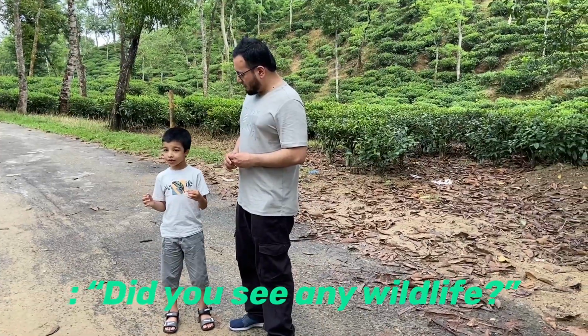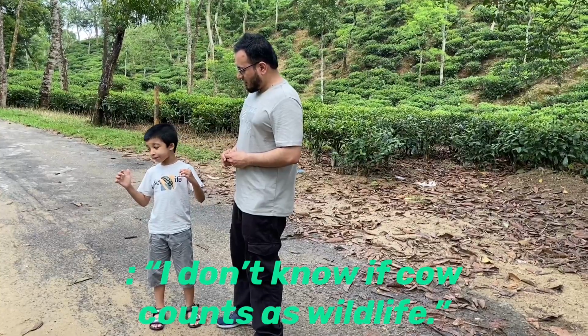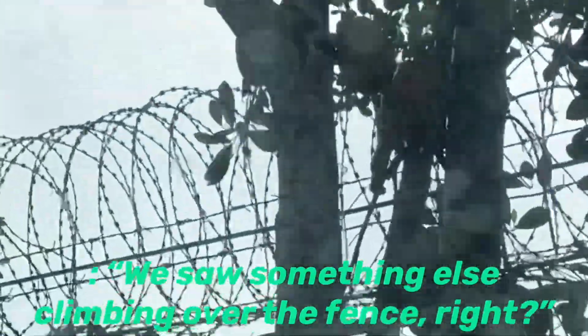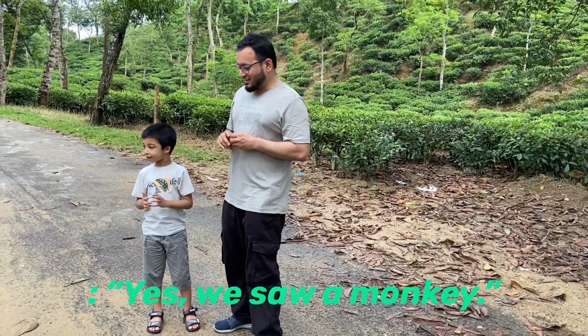Did you see any wildlife? Yes, I see a cow and... I don't know if cow counts as wildlife. We saw something else climbing up on the fence, right? What was that? Yes, well, it was a monkey. Yes, we saw a monkey, yeah.